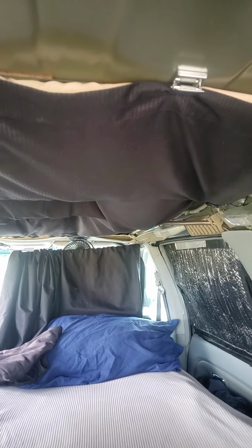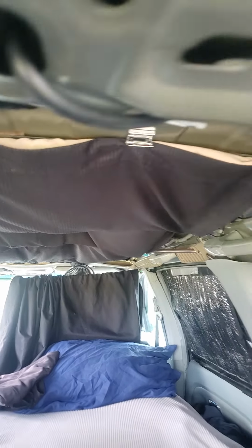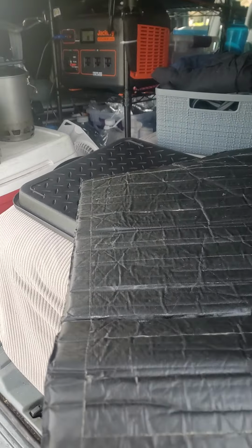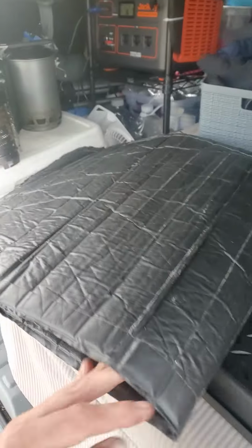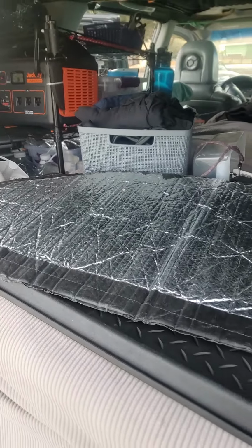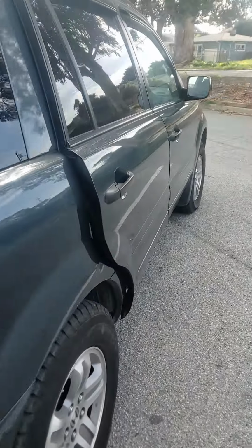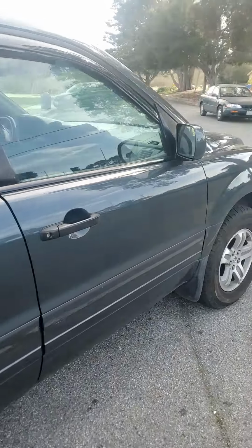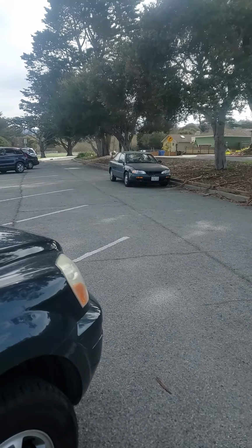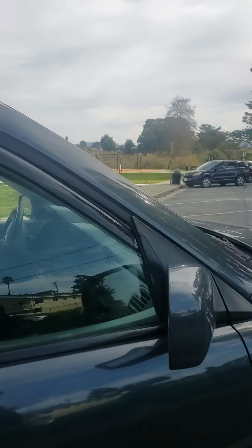So this first night that I've had it worked out pretty good. I'm going to redo all these eventually. I found that the best thing are Reflectix, cut to size, and then you can put tape on it. I just did black tape. And these fold up. You can use them for a lot of things. They're real handy. So pretty much that's how we roll in my Honda Pilot. There's a lot of things that could be different about it, but I just like doing it this way. So far, so good, man.